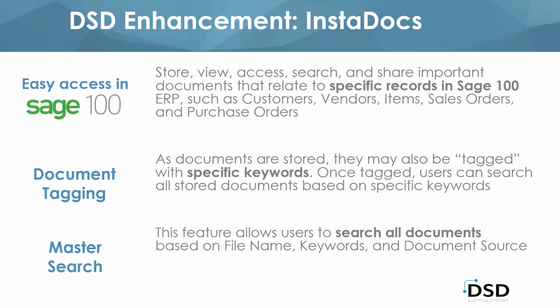And then we also have the InstaDocs master search to search for those different files that are attached to different customers, vendors, items, sales orders. You can use that master search to search for all of those files.